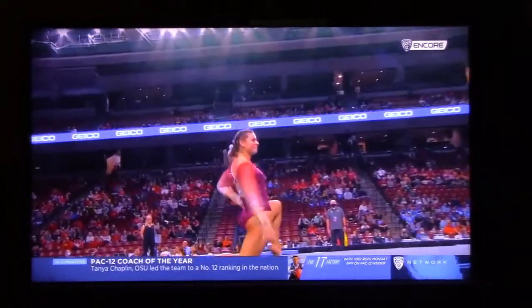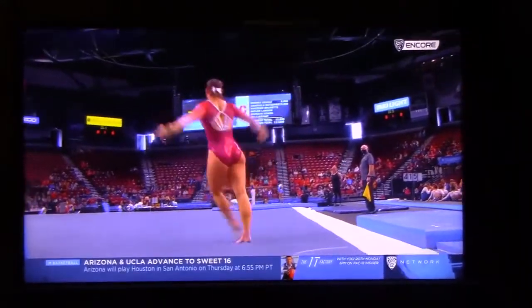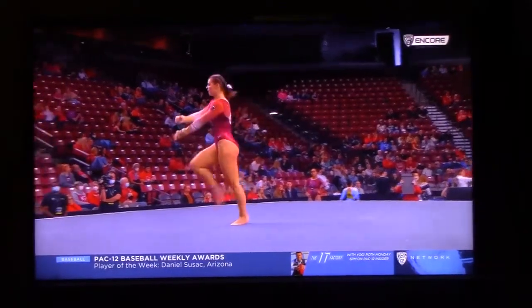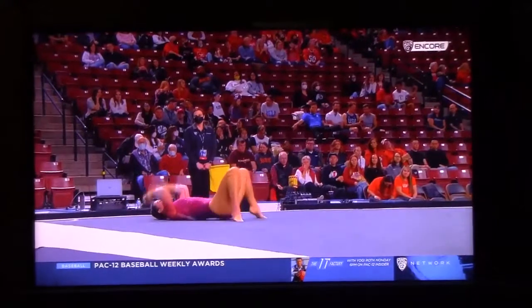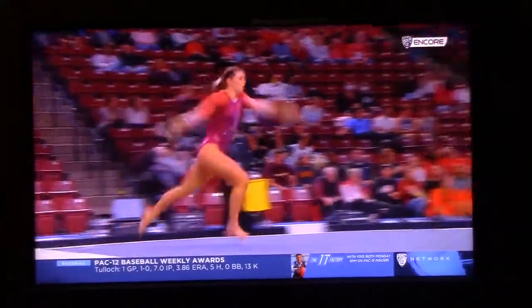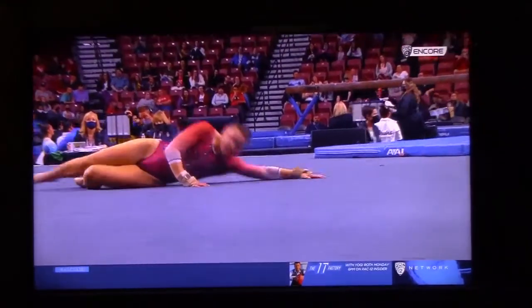This is Maddie Burnett after back-to-back 9.8s for Stanford by Brenna Nault and Ana Paula Gutierrez. Front layout to that front 1.5 twist. She was very low on that front layout. That gave her a big block into the 1.5 twist. Nice double tuck. Just a few weeks back, she went out of bounds. So I know she's going to be pleased with that routine.